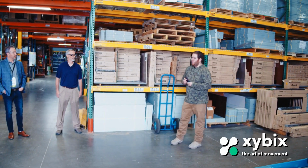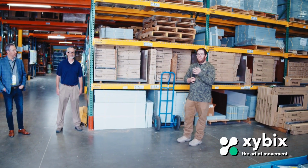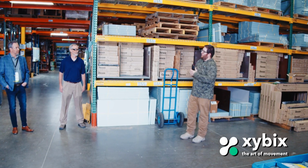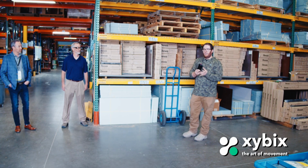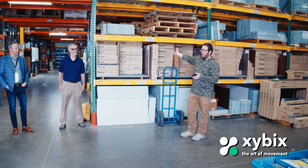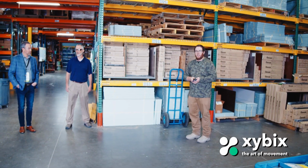The end result of that project is we're gonna be going more towards the digital side and less on the paperwork. So everything received through the door onto the stocking location will be received through handhelds. And then on the flip side is everything that we pull from the stocking to the carts for production will be pulled through handhelds as well.